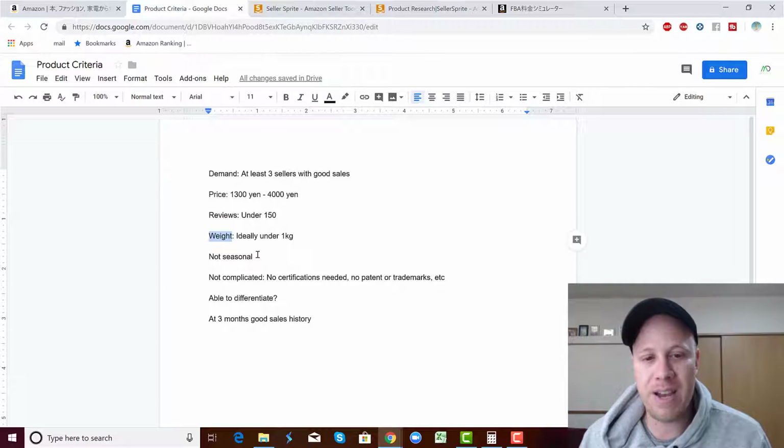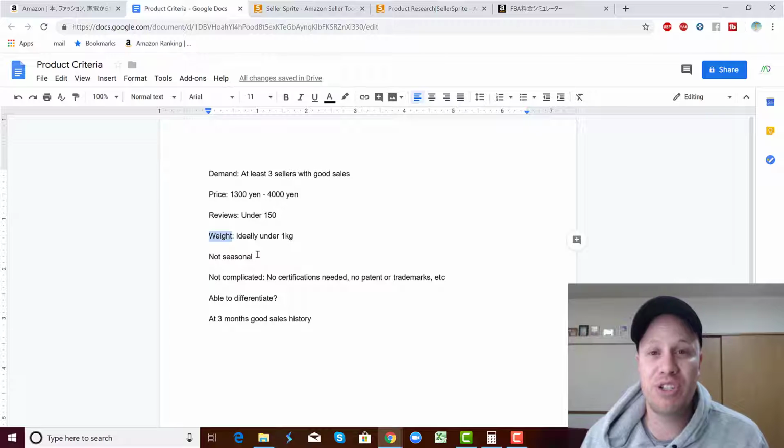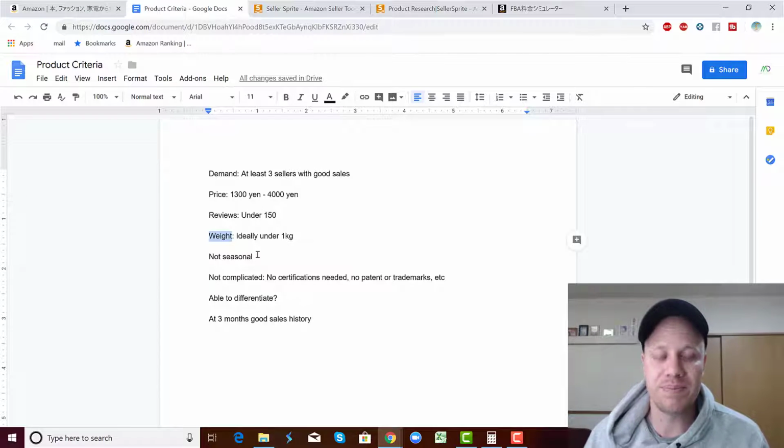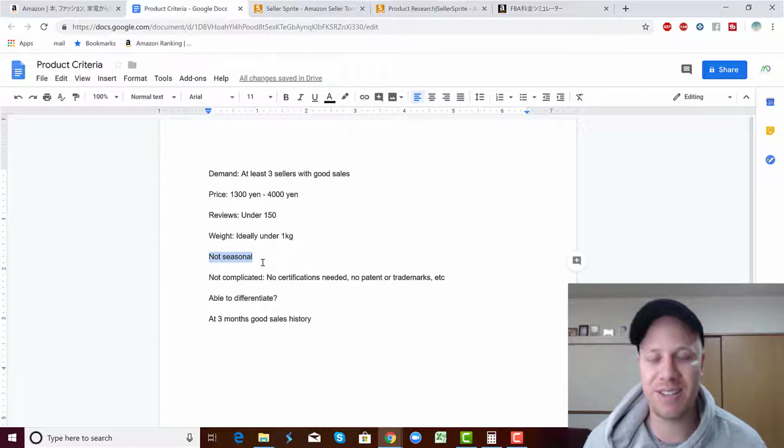Alright, next, weight. Ideally under 1 kg. The lighter it is, the cheaper shipping is going to be, so try and keep it small and light if you can. Next, just not seasonal. Once again, just keeping things pretty simple. When you start getting to seasonal products, you really have to be careful about your stock, and it can be a bit of a roller coaster ride. So if you can find something that's steady all throughout the year, that's always a nice way to go.